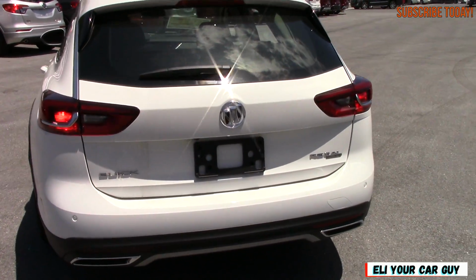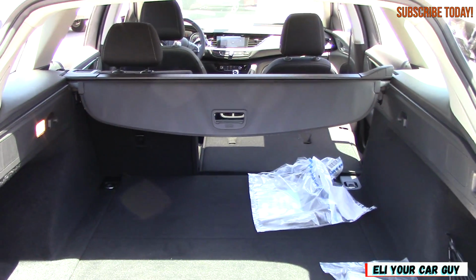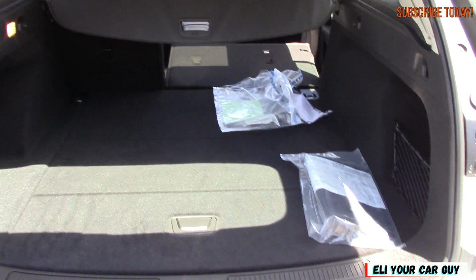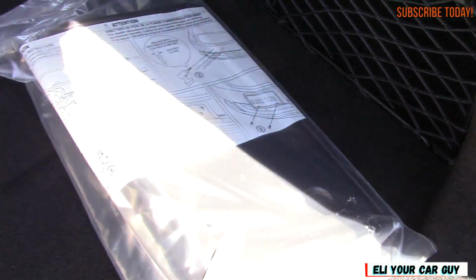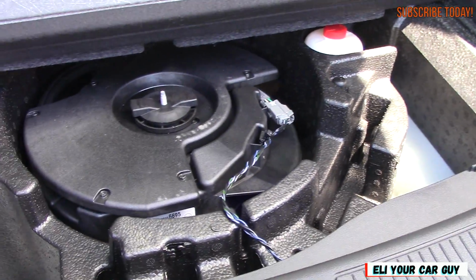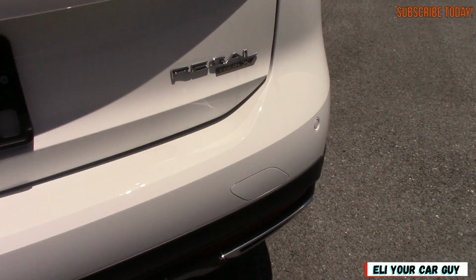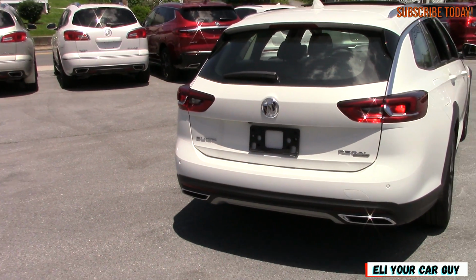And we already checked out the rear cargo area. We'll go ahead and take a brief look at it one more time. Again, 73.5 cubic feet of cargo space. Just cavernous cargo area. Storage area with a net over on the right here. Your front license plate bracket. Underneath here you do have your tire inflator. And we already pointed out the dual exhaust with the chrome tips. And of course your park assist.